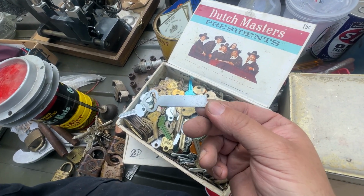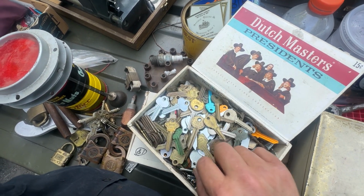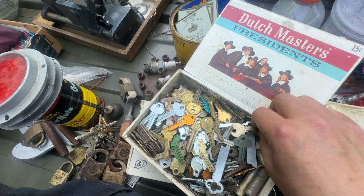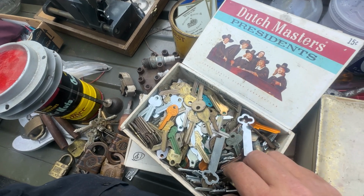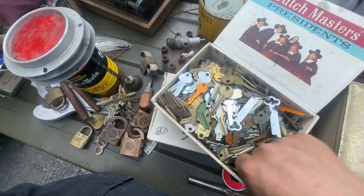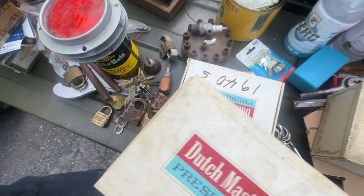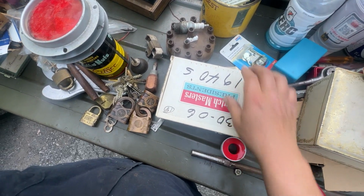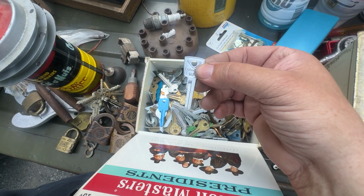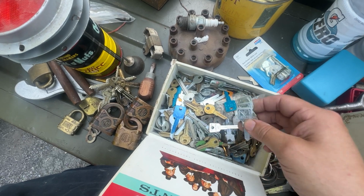Weird keys. Look at these. These are not cut. These are all uncut blanks. We have... That's a GM trunk key. One of them. Yale lock. Sargent. More Sargent. All right, don't fall. More keys. This is Ford. There are some branded Ford keys in here too. Uncut ones. I don't think I have a lot of them, but I have quite a few.